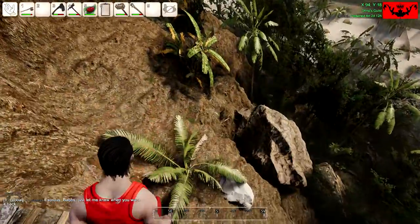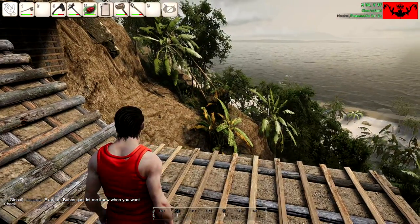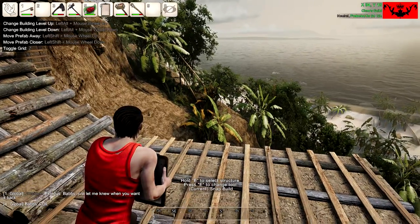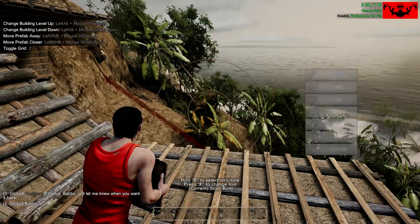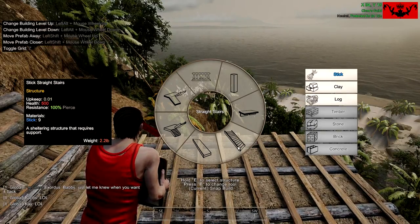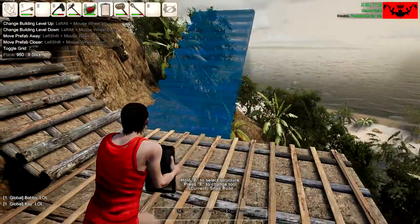And so I'm basically, whoa, don't walk off the edge of the thing. So I should be able to, okay, now I've got a bunch of sticks on me, not too many, but I've got a few, and I should be able to basically go, that's roofing material. We don't want that. But essentially what we want is the stairs. These are stairs. And then, oh, see now, what is that?